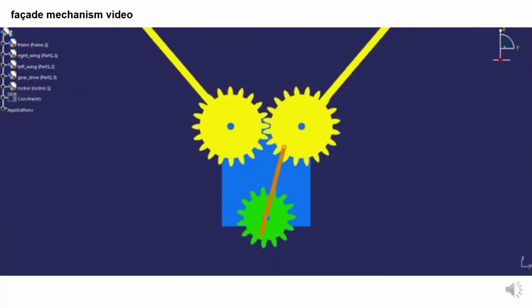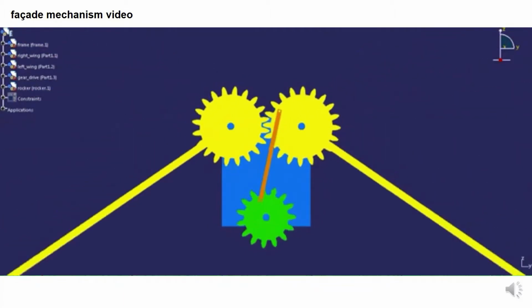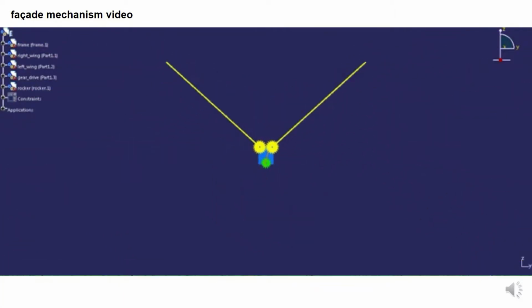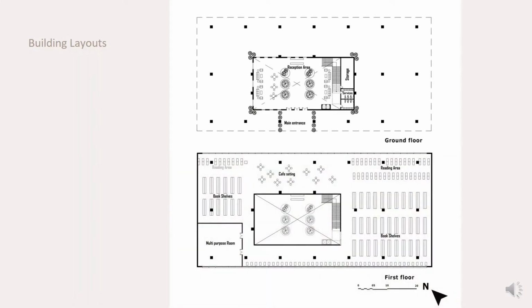The concept of the facade mechanism is based on the motion of one supergear connected to 2 rotating supergears from one side to create a rotation around a central axis. This slide shows the building layouts: ground floor, first floor.